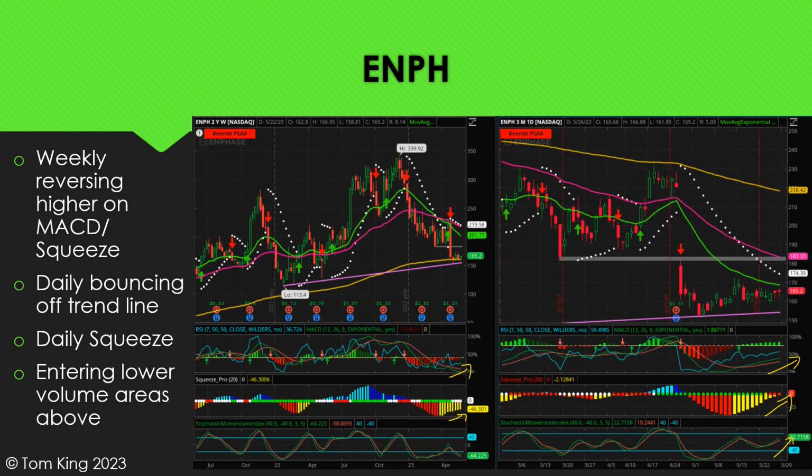So I think if we move a little bit higher here on N phase, we could really be moving. And this morning pre-market, this thing is indicated up about $2 to $3. So I definitely think we could get rolling on this particular trade. How are we going to play this one?